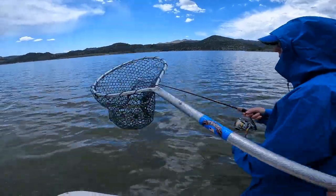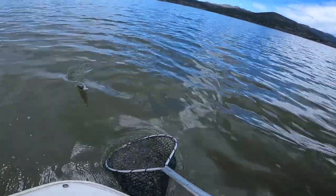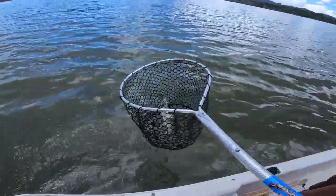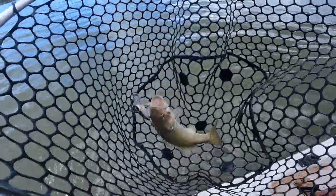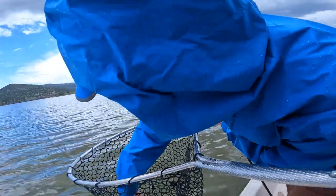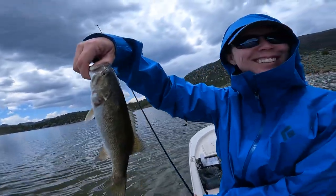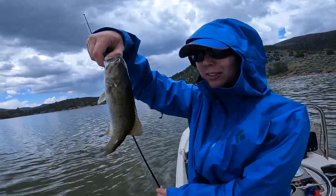Kind of lethargic. Maybe a smallie. Weird. Could be a trout though. Oh no, smallie. There it is. Right on. Nicely done. You're making it look pretty easy today, Jen. It's the rain. Is that what it is? Very nice. It's broken our lull.